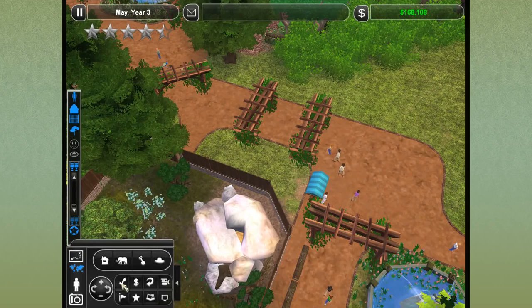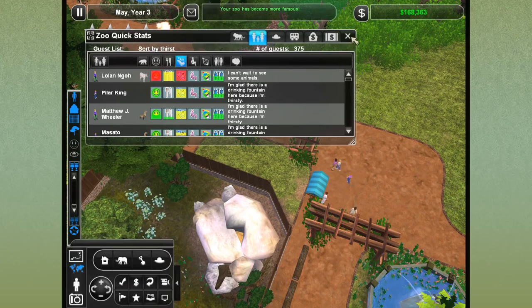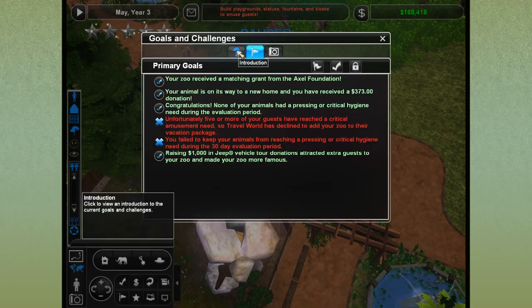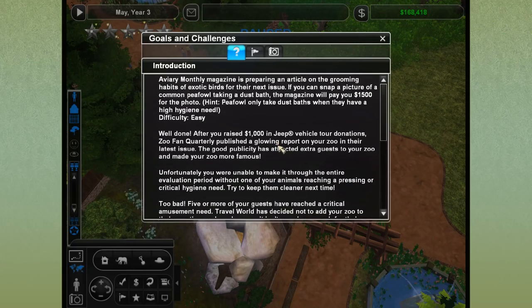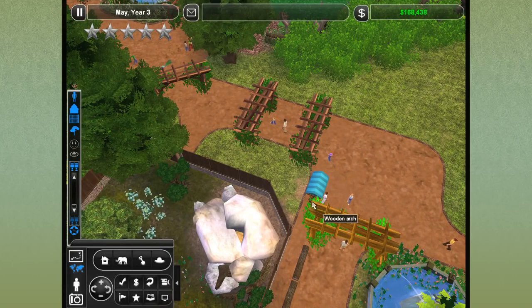And then, oh, am I running a challenge? Oh my goodness. I'm going to feel really silly if we've been running a challenge this whole time and I've been just completely ignoring it. Oh my gosh. Okay, hang on. All right, our zoo is just going back and forth. Oh, we are. We're running a challenge. Okay, our current primary goals. No, maybe not. I think we're actually trying to get a common peafowl taking a dust bath. Is that what we're currently working on? Oh my gosh, we are. We're supposed to be following our peafowl around. Okay, well, I just figured that out too.